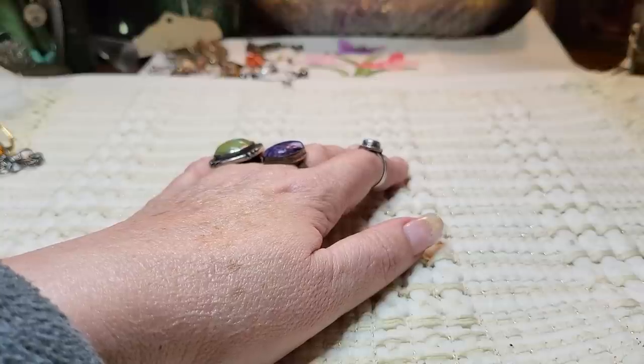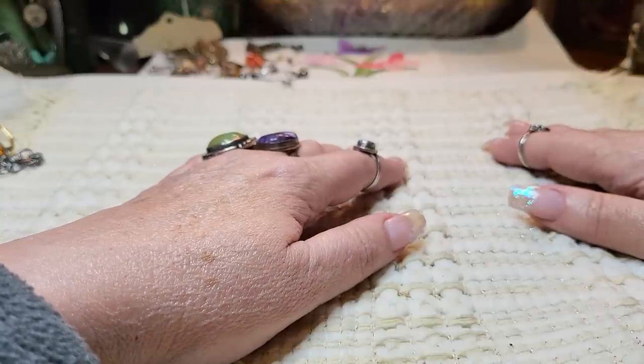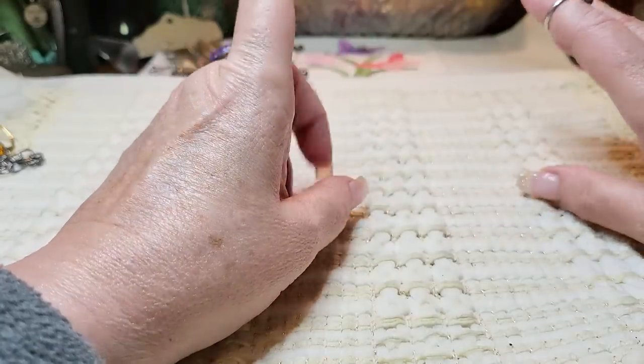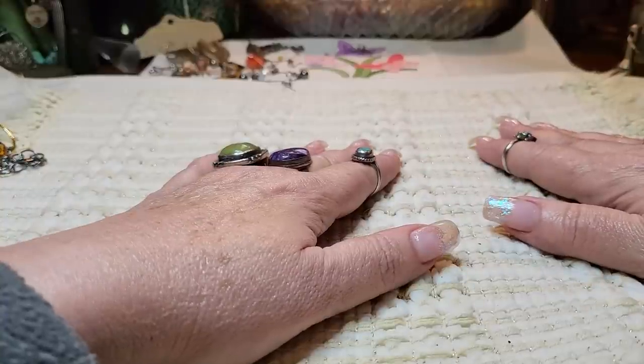Today we're going to finish the American Thrift Supply, and we're going to look at some of Aggie's jewelry. Aggie sent me some more jewelry. There's just a couple pieces, so I wanted to show it to you.